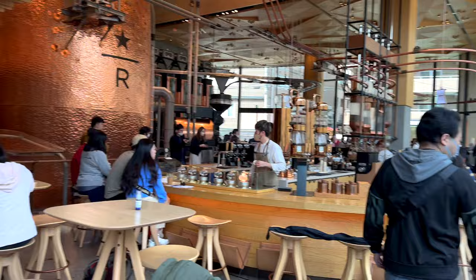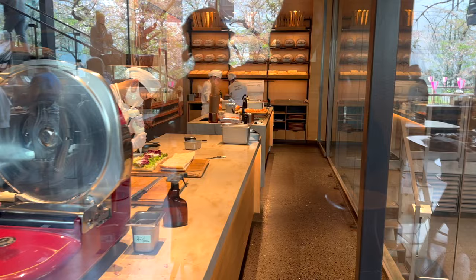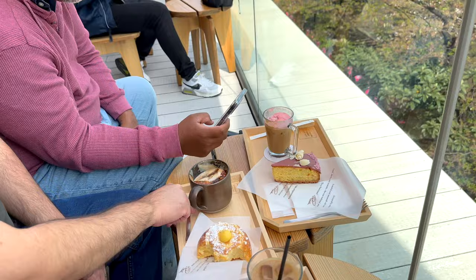other food items. I thought this was a pretty good idea. So you can see them make it fresh. Here I am enjoying the, I believe, the creme brulee coffee. Pretty good.